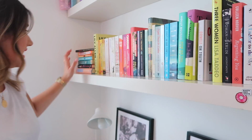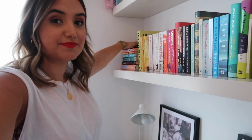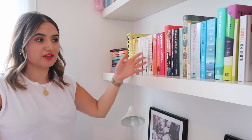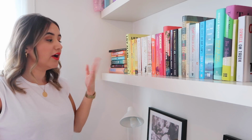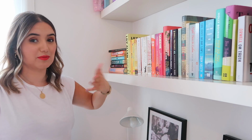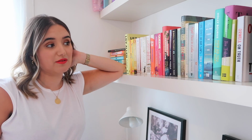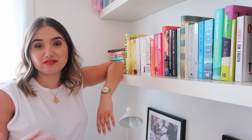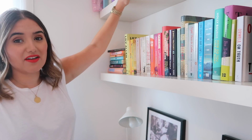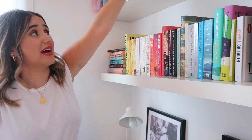The issue is that I currently have this here, which is my TBR, and I really do like the idea of having a TBR, but once I've read these, I'm going to want them to go in here, and there's simply no space. So either I'm going to have to move my TBR somewhere else, or I could remove some of these books, and maybe keep this bookshelf as just books that I've read this year or am planning to read this year. I'm unsure.